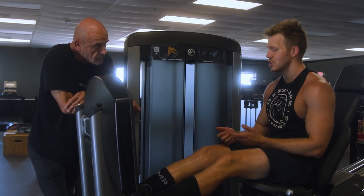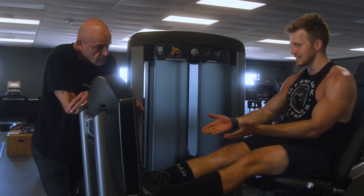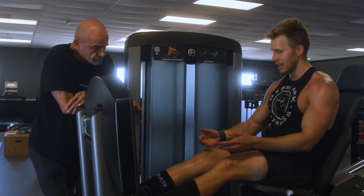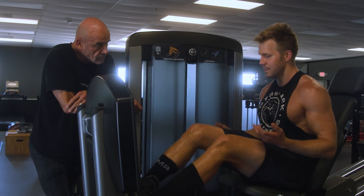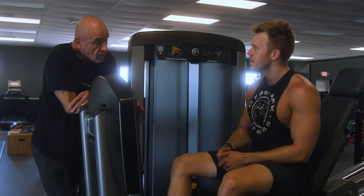So I've made that change now. I'll do as many as I can to this, and once I can no longer get there, then I'll do forced partials. Okay. And it's been the best calf change I've made by far.